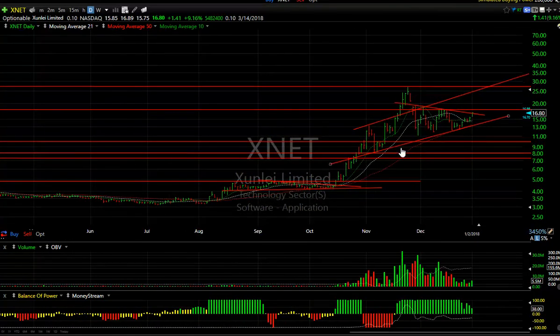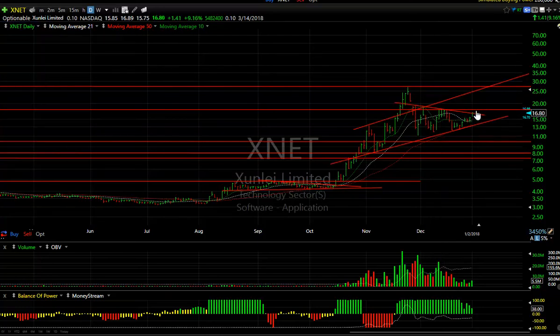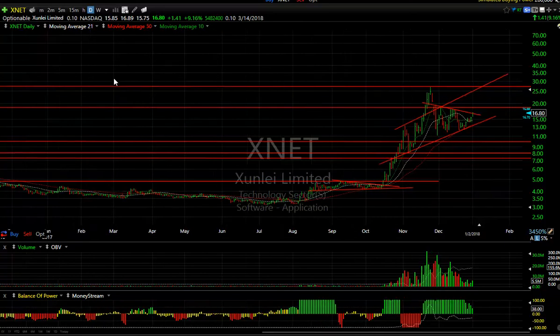XNET may be breaking out of a coil. Take a look at the pattern. It looks like it's set up to go higher. Should it get above 17, 17 3/4, 18 above there, this could be a $25 stock again pretty quickly.